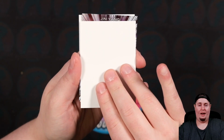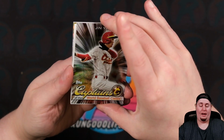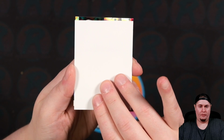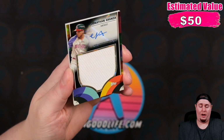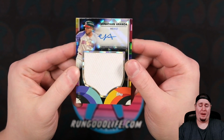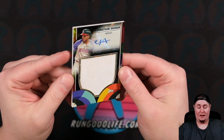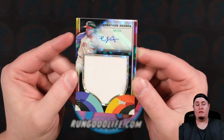Captains of the game, that is going to be Jin Yang. And then our final card is going to be a patch of Aranda. Jonathan Aranda is going to be number 10 of 10. And that is a patch for Mexico. A little sticker auto, unfortunately, and just a white napkin. But I think that's going to be player worn. Game used mem, actually, too.